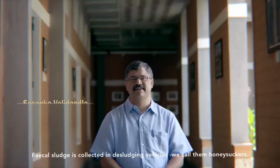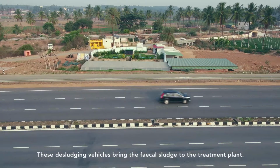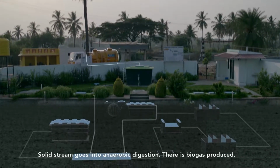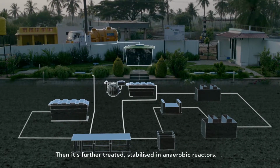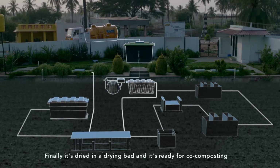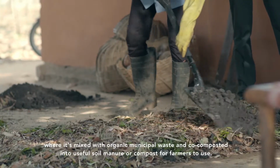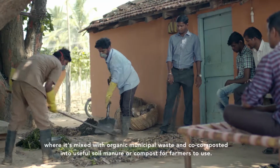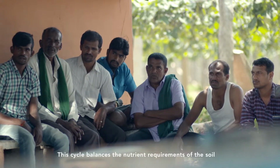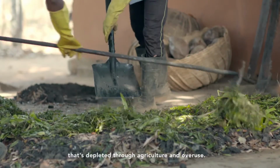Fecal sludge is collected in desludging vehicles. We call them honeysuckers. And these desludging vehicles bring the fecal sludge to the treatment plant. Solid stream goes into anaerobic digestion. There is biogas produced, and then it's further treated and stabilized in anaerobic reactors. Finally, it's dried in a drying bed, and it's ready for co-composting, where it's mixed with organic municipal waste and co-composted into useful soil manure or a compost for farmers to use. This cycle balances the nutrient requirements of the soil that's depleted through agriculture and overuse.